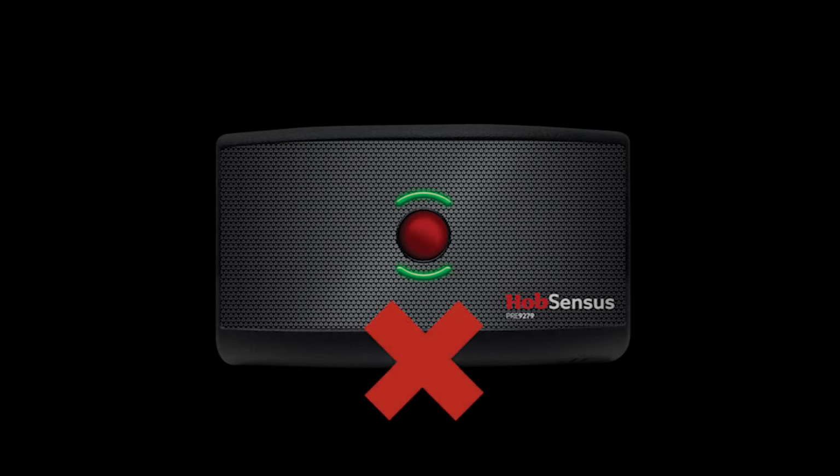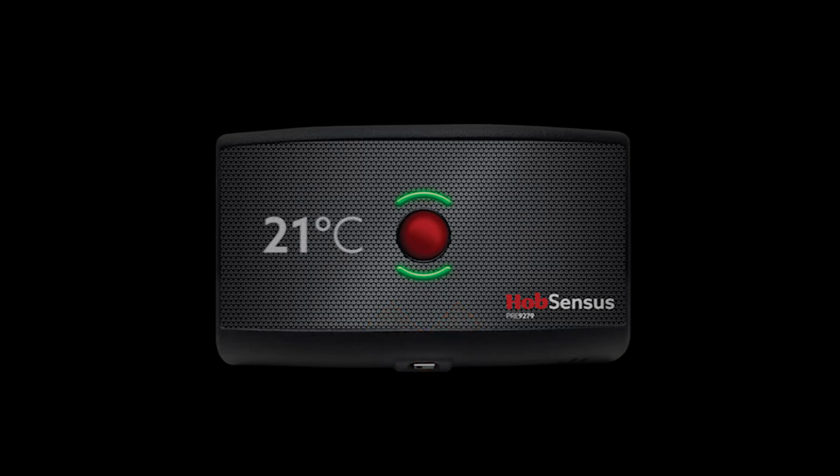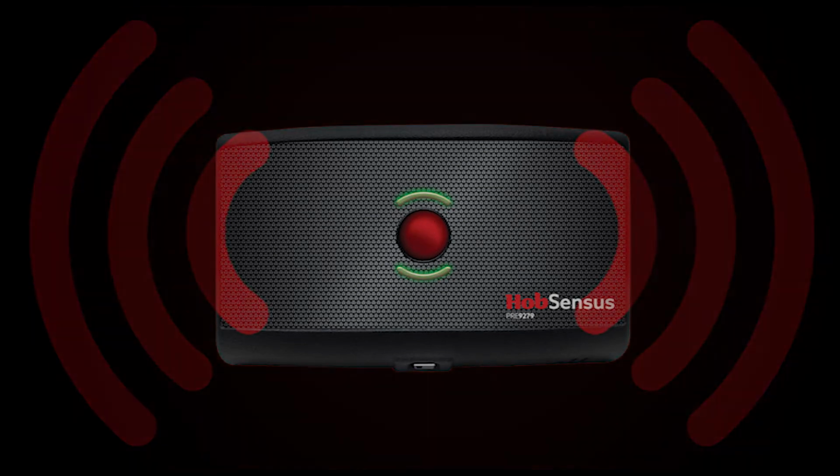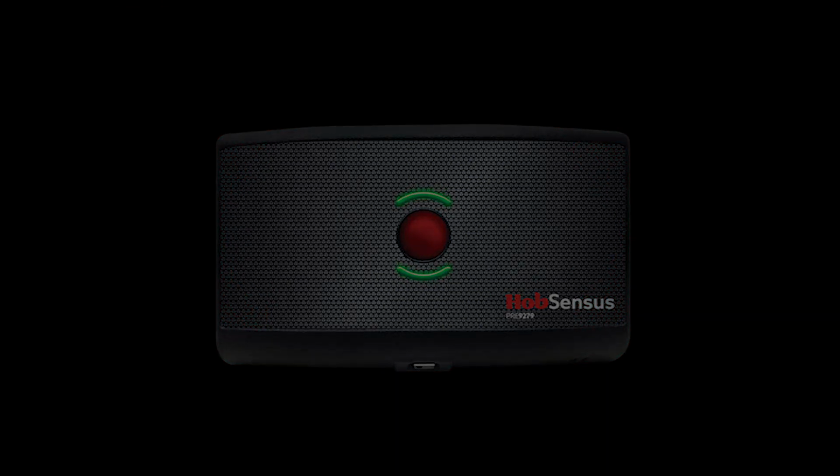If the sensor is tampered with or its view of the hob becomes obstructed, HobSensus will recognise that the visible zone temperatures and the power drawn by the hob do not correspond. The alarm will be raised and the hob will become inoperative.